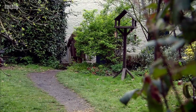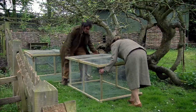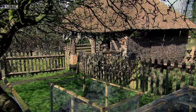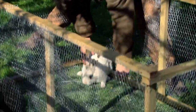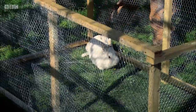Where are you planning to put it? Down here? Peter and Anne are ready to start breeding their rabbits. I suppose the first thing we need them to do is actually do the business. Yes, exactly. The sun's come out for you. The buck is put in first so that he can establish the run as his territory. I think he's rather enjoying himself a bit at the moment.